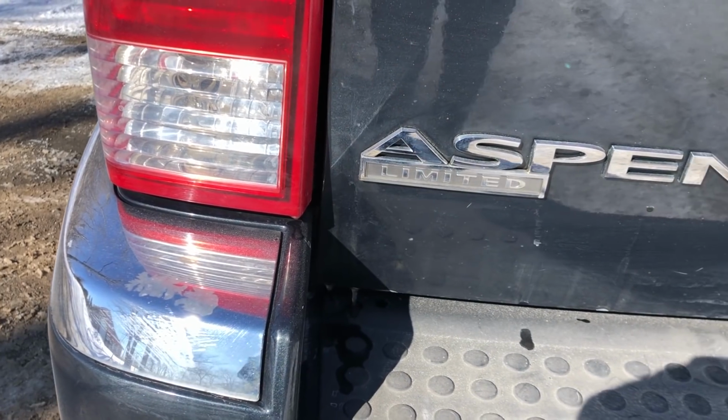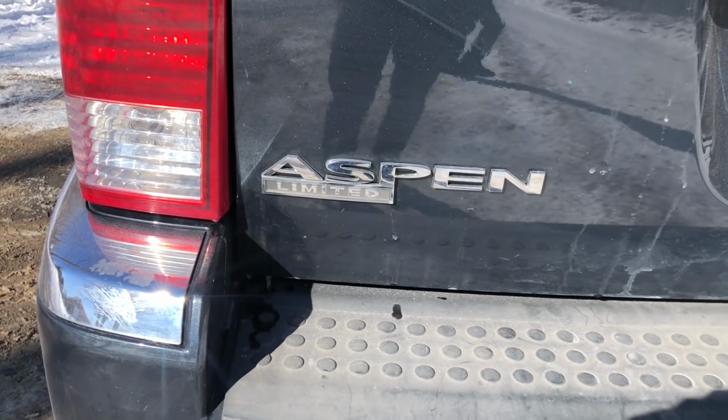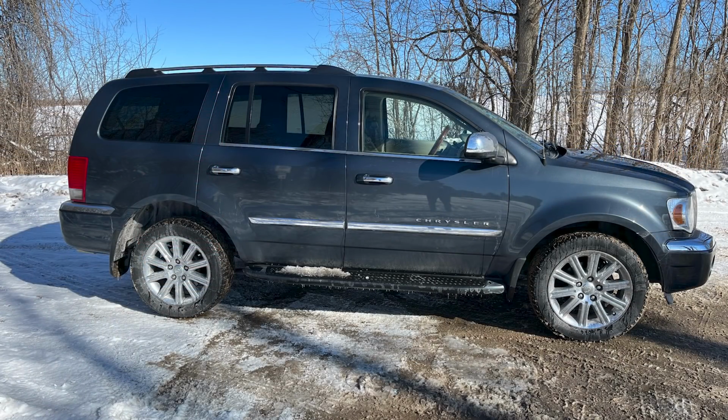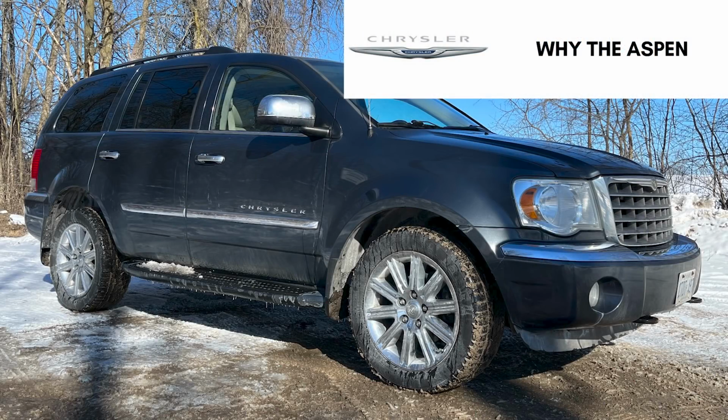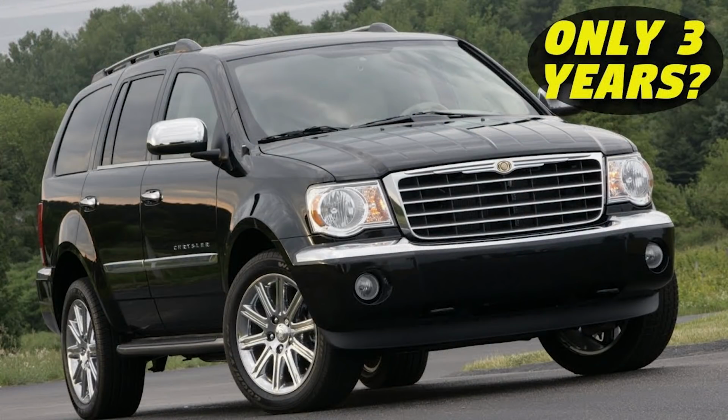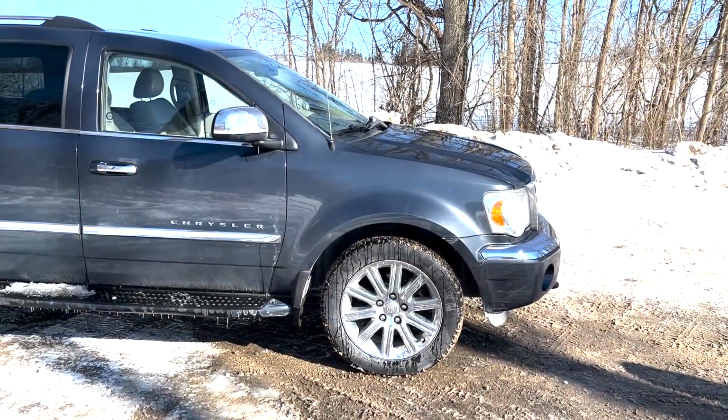It's a 2008 Limited 4x4 which originally had a base price of around $35,780 before adding all the options, and with them the original price would have been around $43,000 US. Now why did I get an Aspen? Well, I first really noticed these vehicles when I did a history, major flaws, and why it got cancelled video for it a few years ago. And the more I thought about it, the more I wanted one.